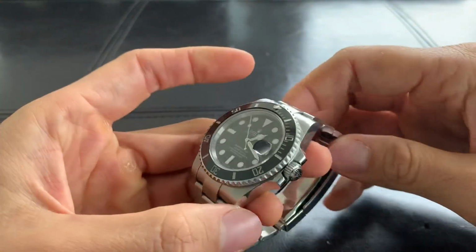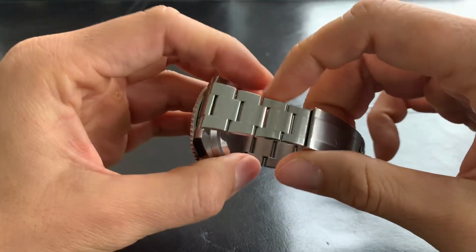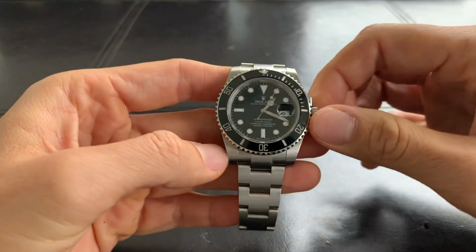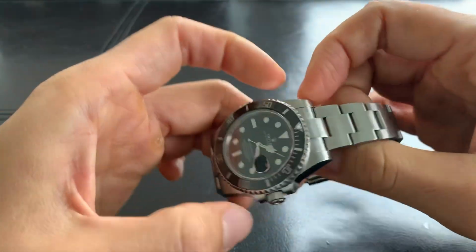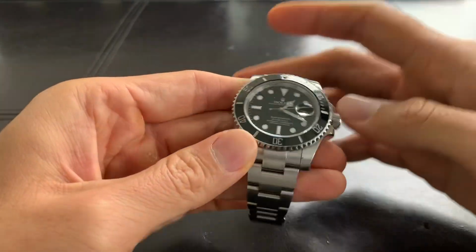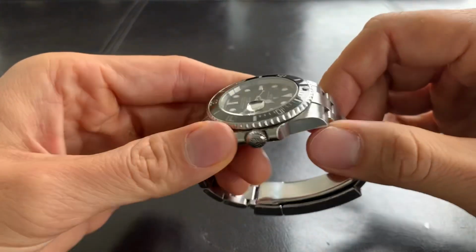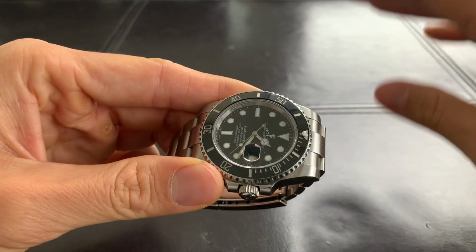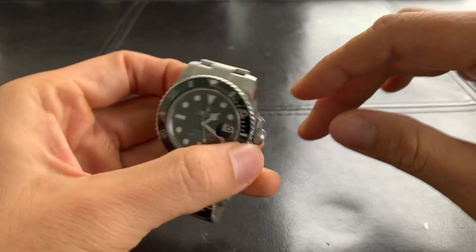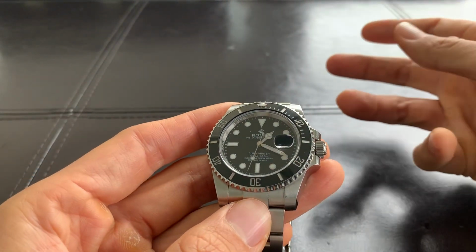The dial will also look very fresh and new 10, 20, 30 years from now. However, the bracelet and the case will definitely show signs of aging as you wear it more often. These things happen. So the aging will not be even. Unlike vintage Rolexes, right? 4-digit Rolexes. Why are those watches so coveted and why do collectors pay big money for them? It's because the aging is consistent from the bracelet to the case to the dial to the hands to the insert. Everything ages.